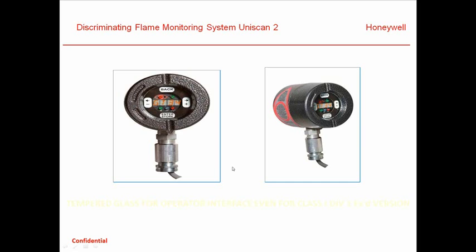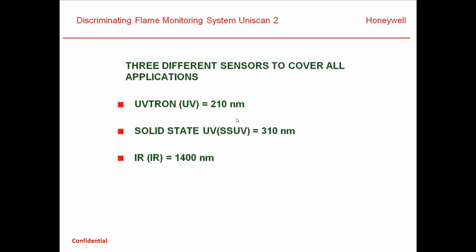This unit comes in two ways. You can get one with a pigtail on it or a plug-in connector. This one only shows you the... There's some more information on this that will be on the website. You might be interested to look at it. The sensors used are all identical as far as the UV and IR are concerned, but we have a new solid-state UV sensor in there that operates around 310 nanometers.